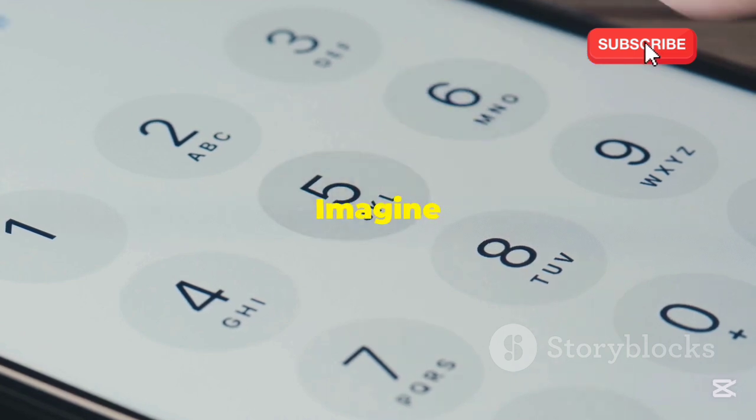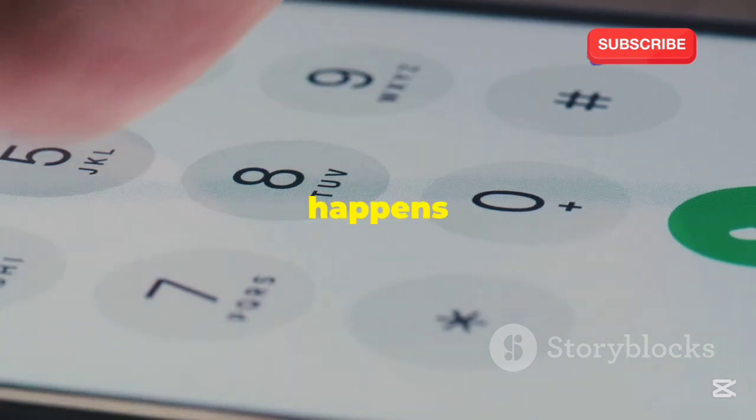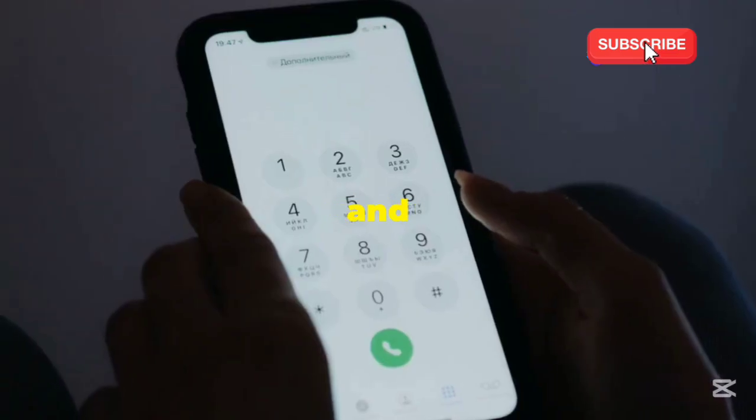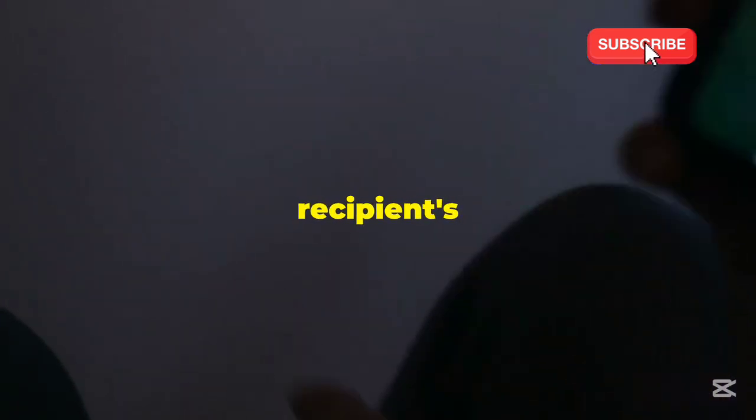Imagine making a phone call. You dial a number, hear a ring, and then someone answers. Simple, right? But have you ever wondered what happens in those few seconds between dialing and connecting? It's a process that involves a lot more than just your phone and the recipient's phone.